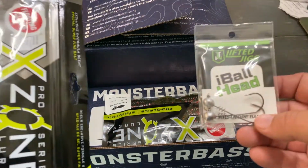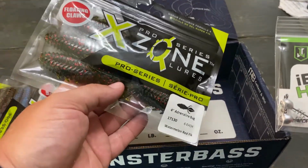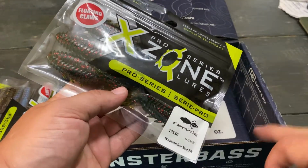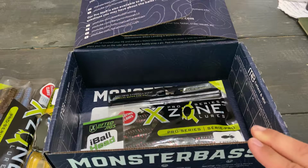Typically they will pair these, so this may pair with this finesse, or it might actually also do well with this 4-inch adrenaline bug, which is also an X Zone. Oh, so this one floats. Okay, that's interesting. All right, so that was it for the month of June here.